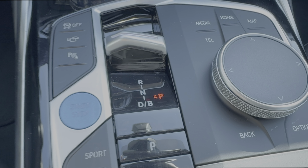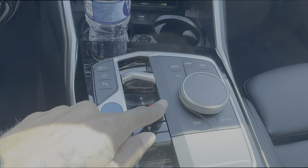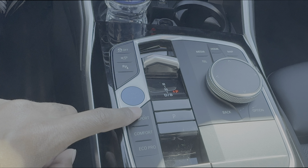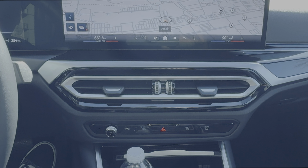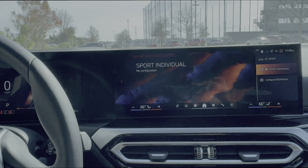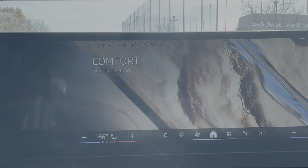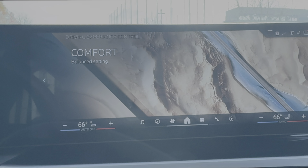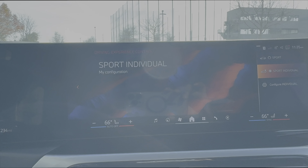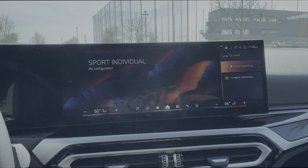Not too much. And then all of your controls right here, control your radio, control your infotainment system. How to put the car in park, drive, all that good stuff, the gear. And then you got your comfort, sport, and eco. Look, so if I put it in sport, that's what pops up right there. I can change whether I want an individual, if I wanna configure it. But we got our comfort plus. And then, of course, we got our eco. You feel me? Eco-friendly. I'll keep that thing in sport so I can feel that electric power.